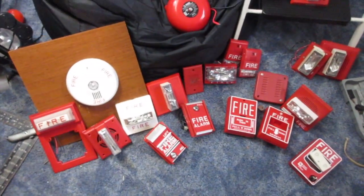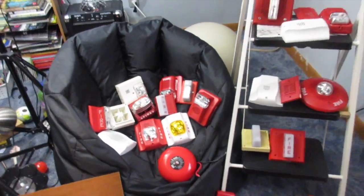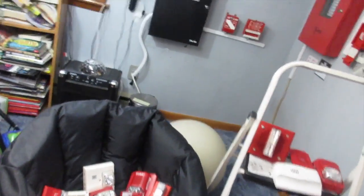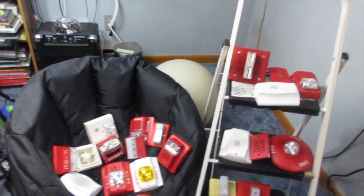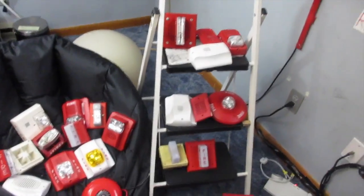So today I wanted to do something special. I have all my alarms laid out. Obviously I didn't take the ones off the system down, but we're just going to be doing all the alarms I have laid out today.